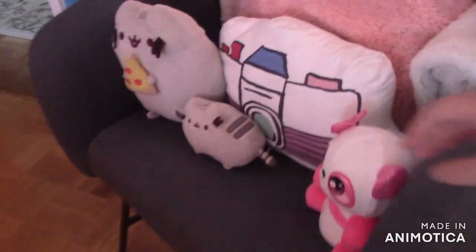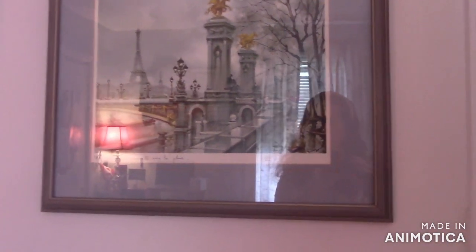I've got Pusheens. I got this scented plushie. Got this camera pillow. And my Sylveon plush from Amazon. And this also used to belong to my grandfather, so that's a neat, nice little piece in my room.